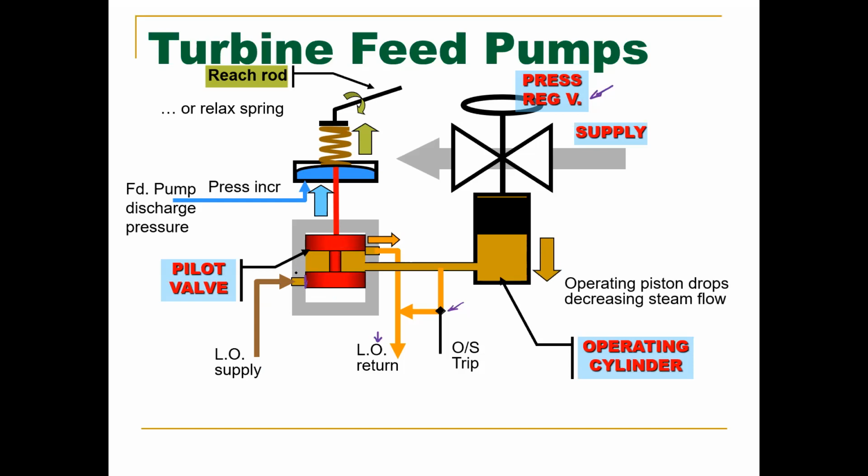As that's happening, we can see that we have two ports that have opened up. The operating piston drops below, decreasing the steam flow. So now this lube oil that's in this operating cylinder is going to flow outwards. And as it flows outwards, it fills up this area inside the pilot valve. It can't go anywhere else but down into a low pressure. Does everybody see that? So as our pressure of our pump has increased, just like a regulating valve, it's overcome this spring pressure right there.